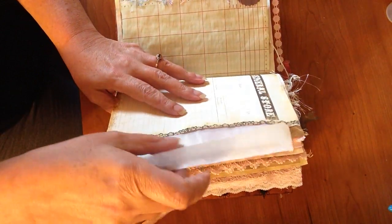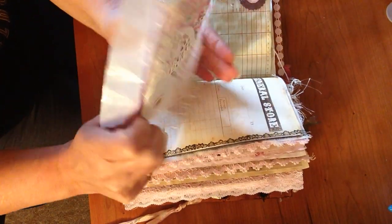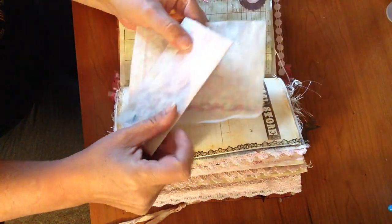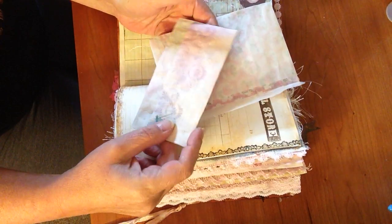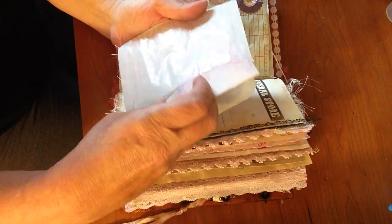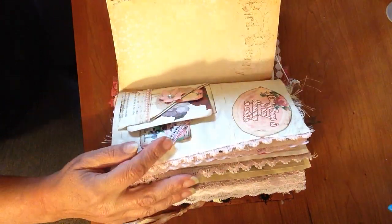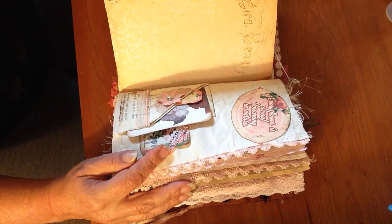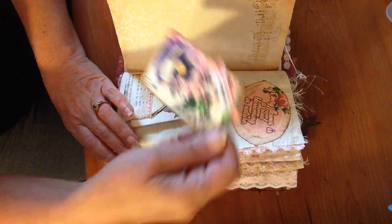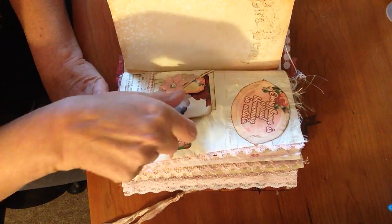And this is a glassine envelope that I just decoupaged, messed with some paper inside. Goes into a pocket here. That is some scrap netting. And I messed around and played with some more cards. This is one of Irene's pockets.